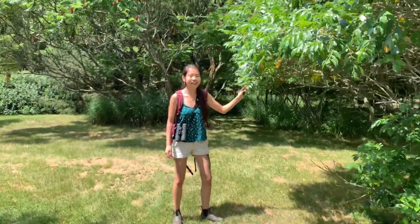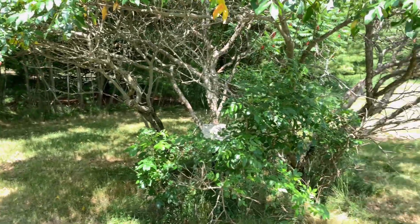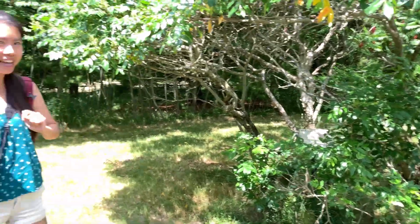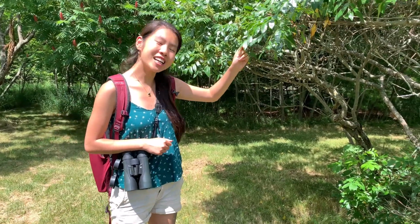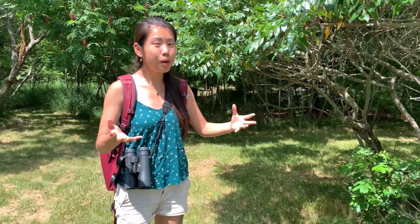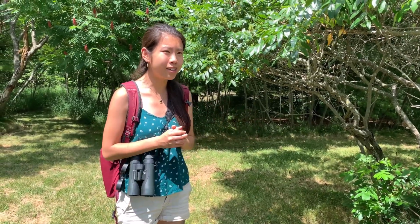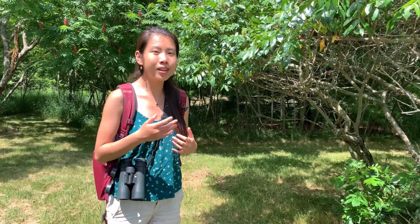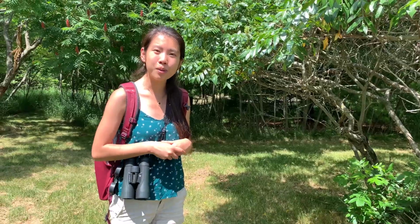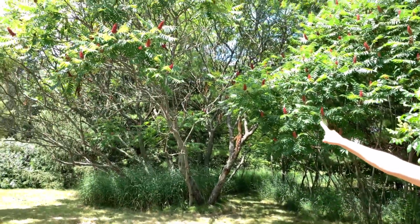So here we are. And you can see the sign just over there telling us that this is a rare plant to keep an eye out for. But this is shining sumac. Now, a lot of people are familiar with sumac. They're a plant that you might see around, but what you might not know is there's a lot of different types of sumac you'll find here in Ontario. The one that's most common and that a lot of people are familiar with is staghorn sumac. So this guy right here.